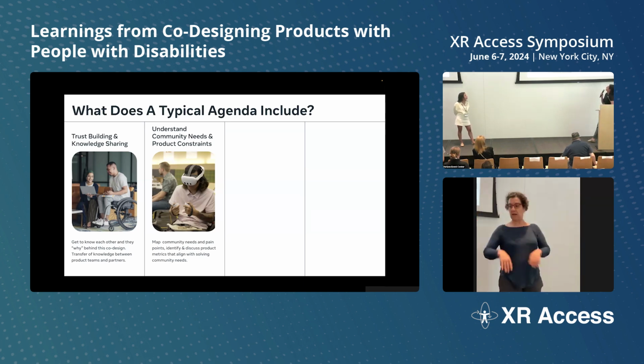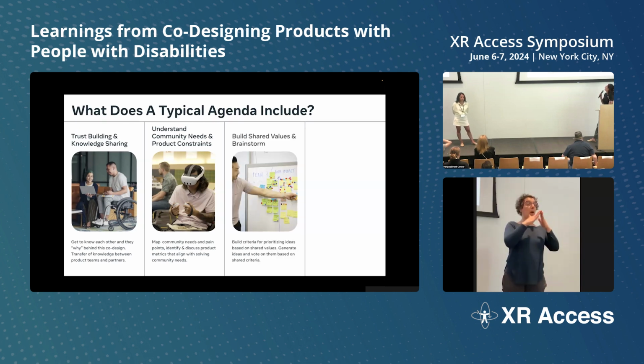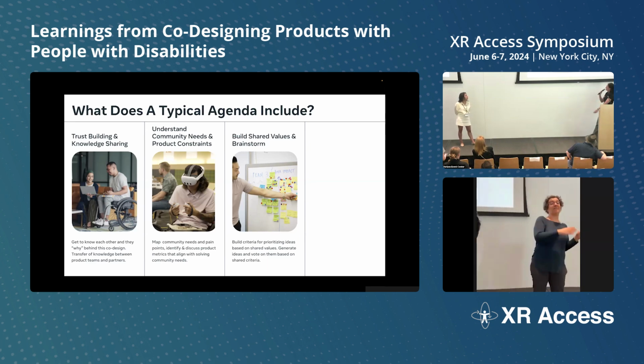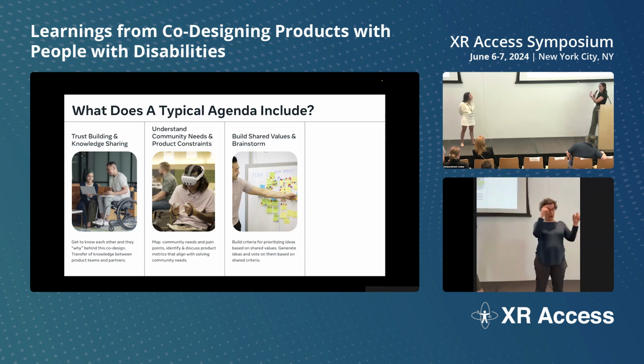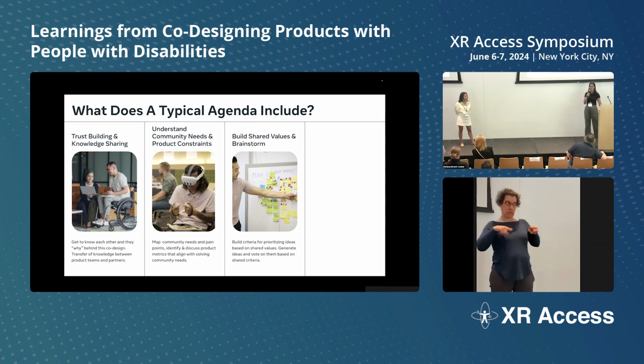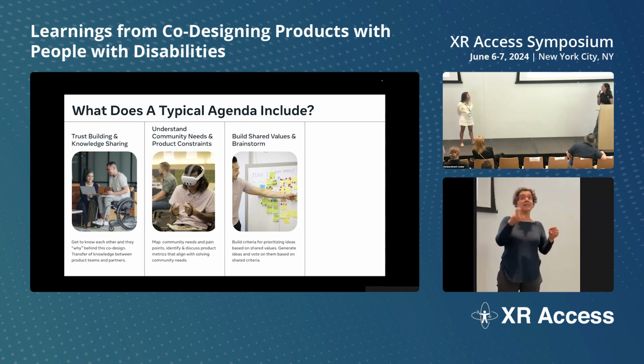We then move into understanding community needs and product constraints. And this is a really great time to share firsthand perspectives of what folks need, as well as for the product team to really discuss, okay, well, that's not possible, but what can we do about that? We move on to building shared values and brainstorming. So at this point, we still have yet to actually create something. So it's a lot of time in the forefront of that. But making sure that we all align on shared criteria that we are aiming for, so that every single person in the room, whether they're from Meta, external, or otherwise, is looking to get towards the same North Star.